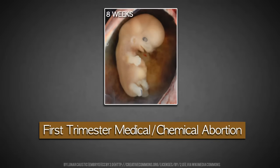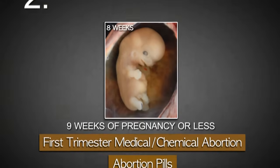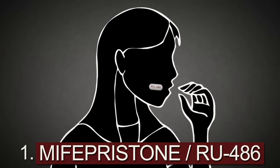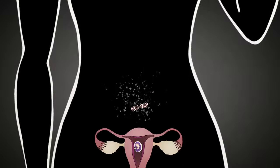First, I'm going to describe a first trimester medical abortion. This is a procedure in which the mother swallows pills in order to terminate her baby, and it is performed up to the 9th week of pregnancy. The procedure involves 2 steps. Step 1. At the abortion clinic or doctor's office, the woman takes pills which contain mifepristone, also called RU46.